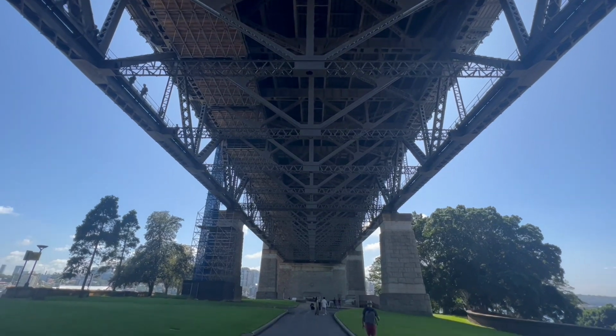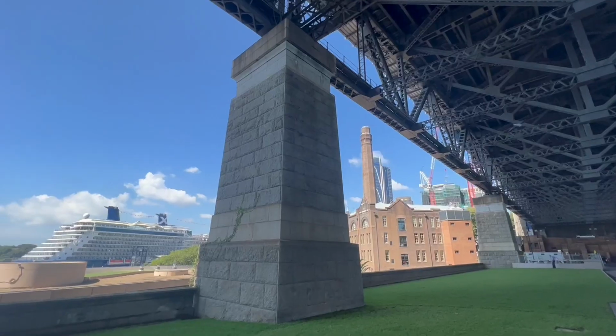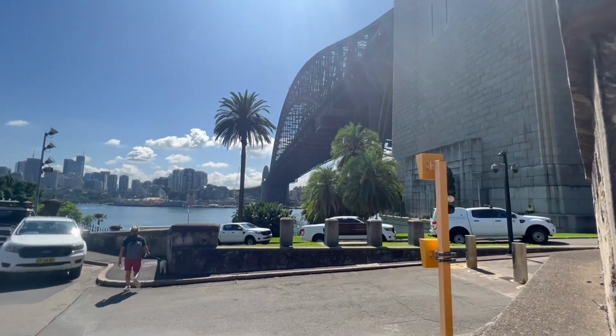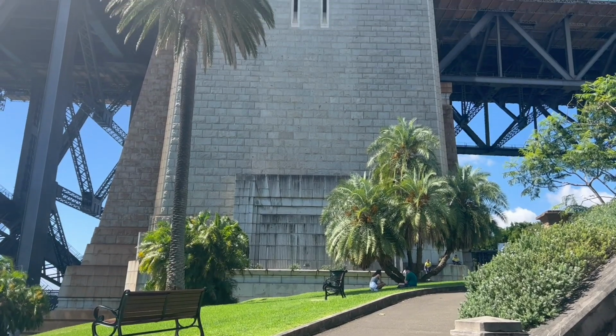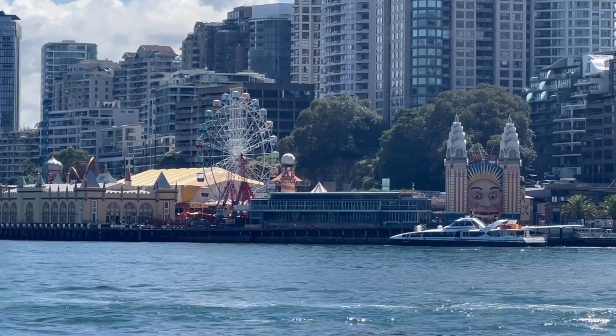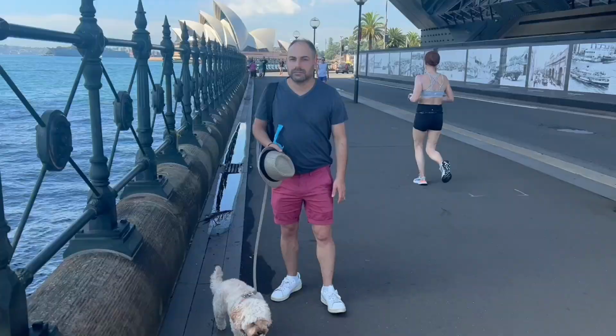Yeah, it's huge. Anyway, so we're going to do the whole walk right around to the other side. And we might stop at one of the museums that has a really nice cafe up the top of it, if they're open. That'll be nice to go check out the view from there too. So this is looking pretty cool.